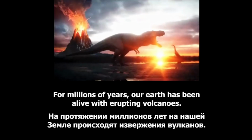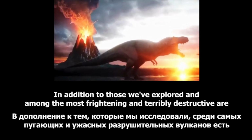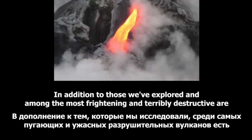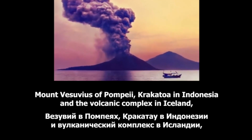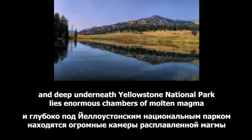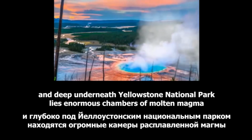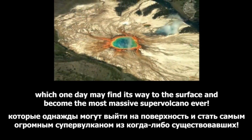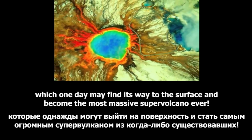For millions of years, our Earth has been alive with erupting volcanoes. In addition to those we've explored, and among the most frightening and terribly destructive are Mount Vesuvius of Pompeii, Krakatoa in Indonesia, and the volcanic complex in Iceland. And deep underneath Yellowstone National Park lies enormous chambers of molten magma, which one day may find its way to the surface and become the most massive supervolcano ever.